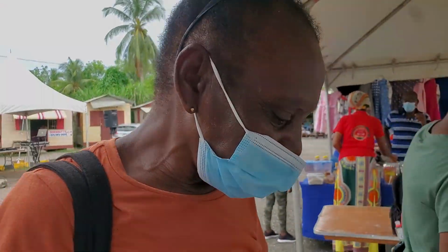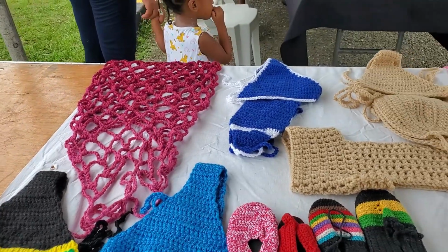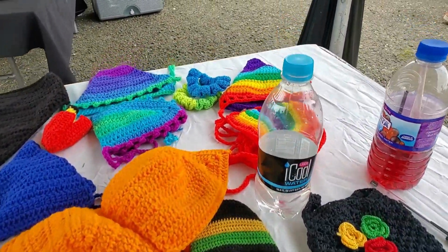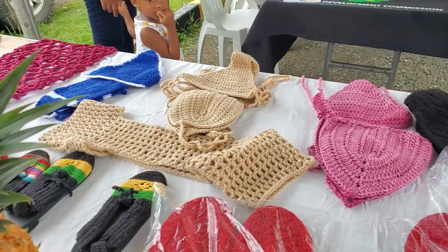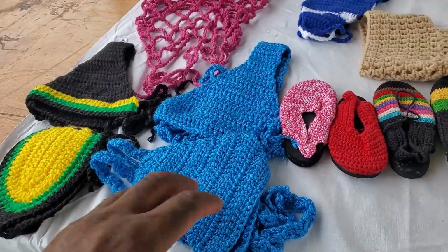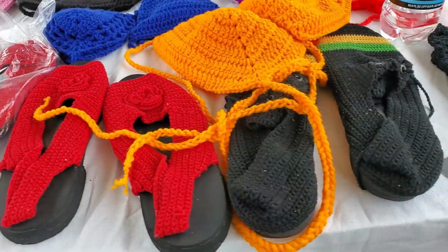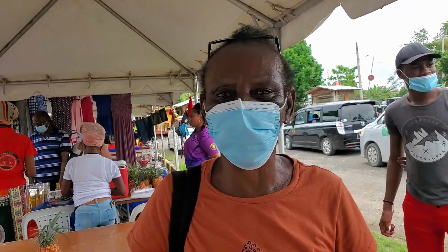Well, I have bath suits. We have crochet shoes for ladies. We have bags to go along with it. We have blouse that goes with the bath suit. We have blouse without the bath suit. Jamaica color. In the shoes, you can get any color you wish. But people mostly specialize in Jamaica color.